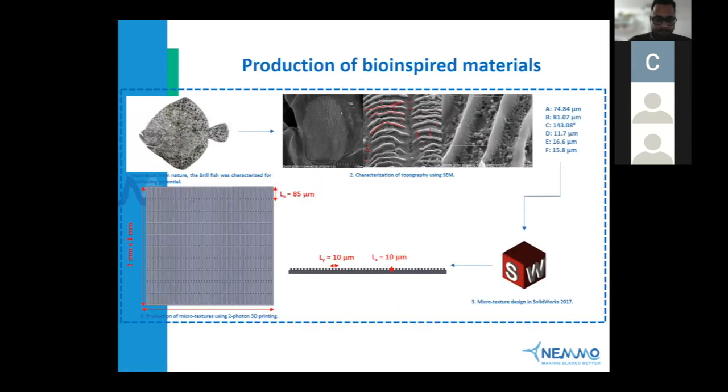The first step of designing any bio-inspired surface is, of course, characterization of the marine organism which serves as inspiration. So six different dimensions were taken into account. These dimensions were measured using the open source software ImageJ, and each dimension was assigned a letter, which is shown here in the slide. Average dimensions were calculated from a number of electron microscopy images from four different samples and from four different scales. The average, standard deviation and standard error were calculated.